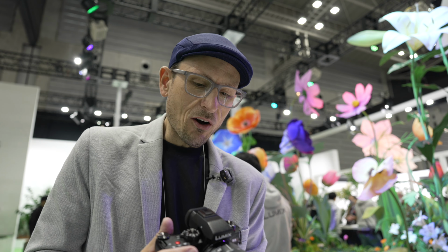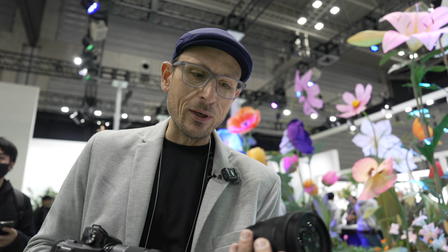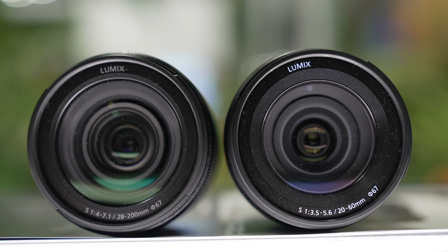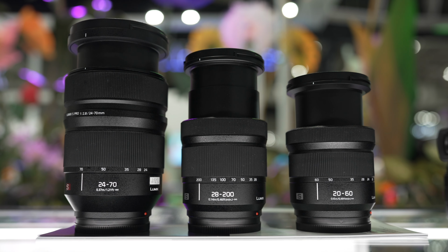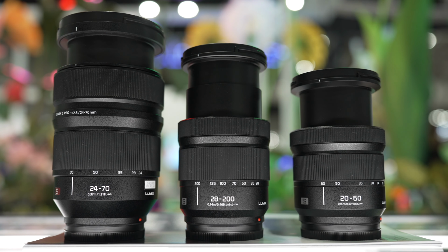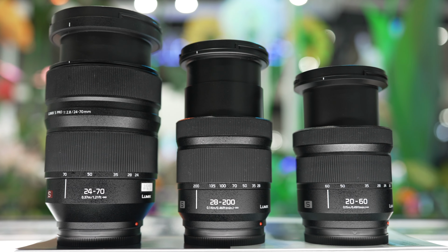Now, to get an idea of how small this guy really is, let's take a look at it beside the 20-60, which is truly a tiny little compact lens, and then the 24-70. Now, to be fair, the 24-70 and the 50 from Panasonic are both absolute behemoths, but it really puts into perspective just how small and light this little guy is.